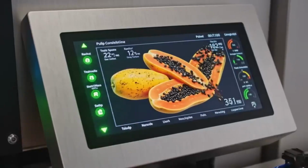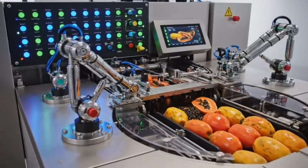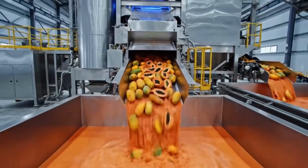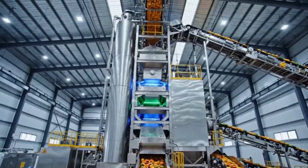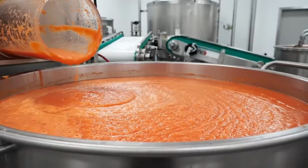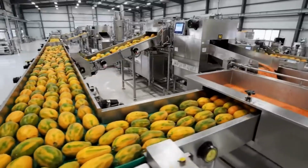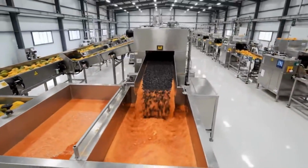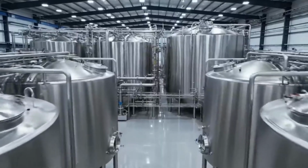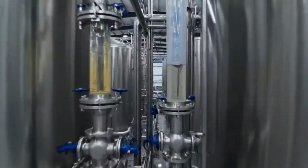Advanced sensors and controls monitor every aspect, guaranteeing consistent quality and yield. The consistently smooth, vibrant papaya pulp is now perfectly prepared for subsequent processing. Colossal blending tanks stand ready, transforming raw pulp into exquisite fruit purees.